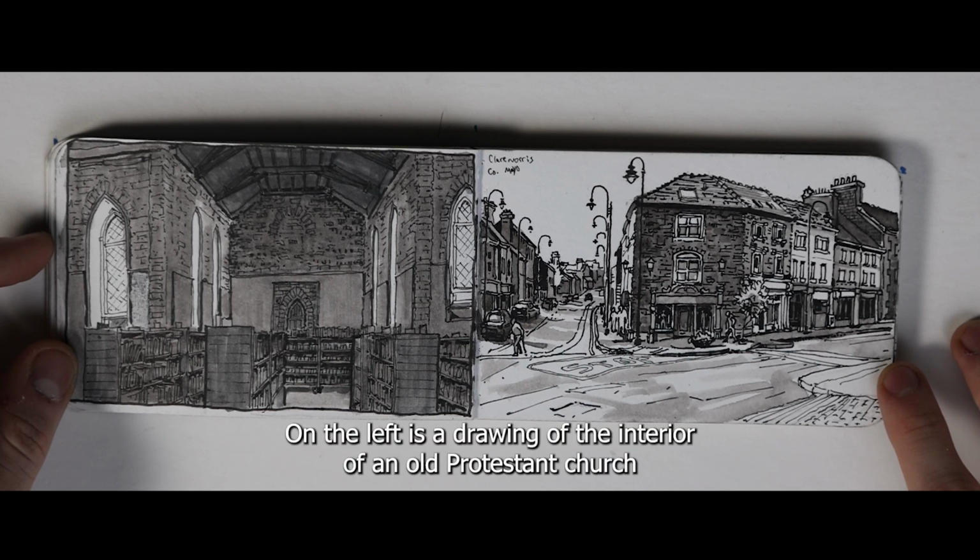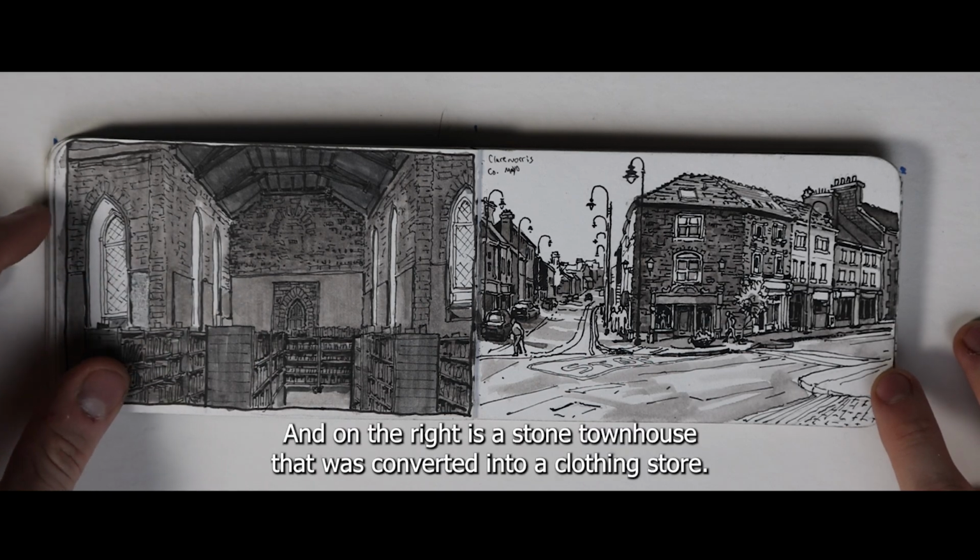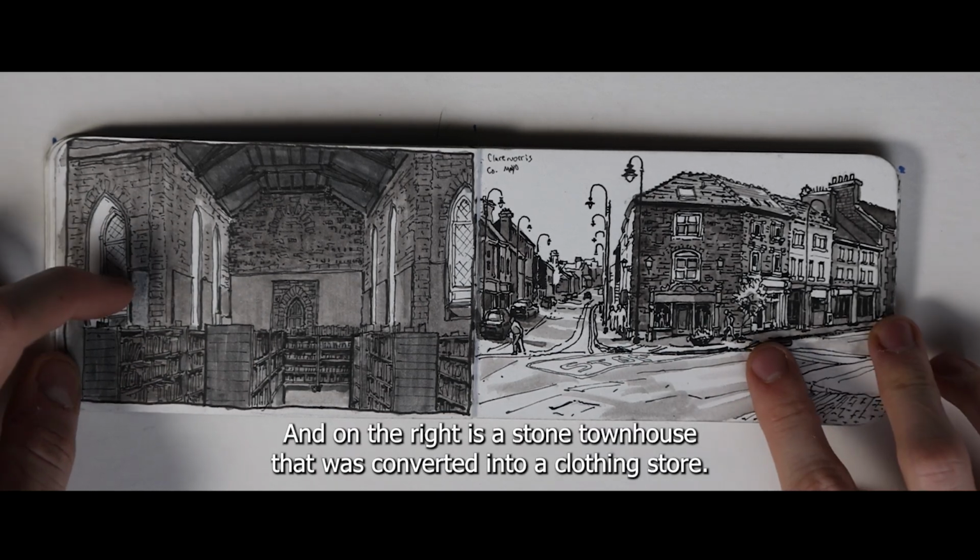On the left is a drawing of the interior of an old Protestant church that was turned into a public library, and on the right is a stone townhouse that was converted into a clothing store.